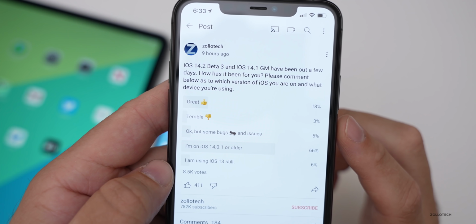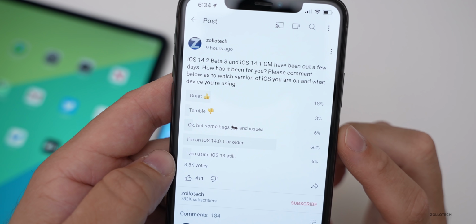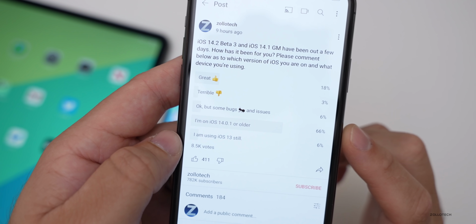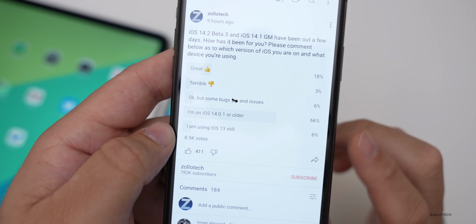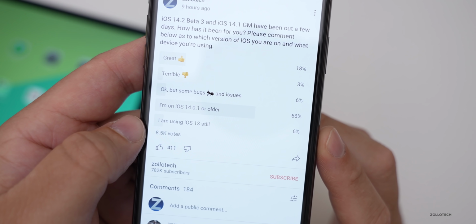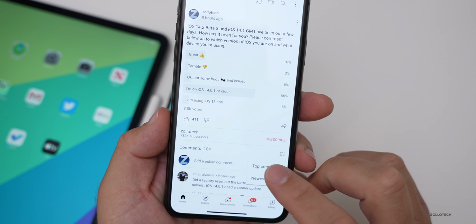Only 3% are saying terrible. Most people are on the beta, though. 6% are saying okay, but some bugs and issues. 66% are still on the public version, which is always a good idea. Just hang on that version until the next public comes out. And then 6% are on iOS 13 still, or potentially earlier versions. Let's take a look at some of the comments.